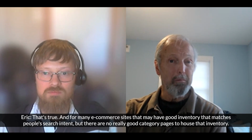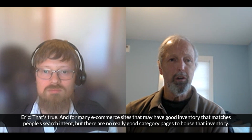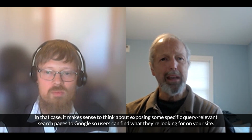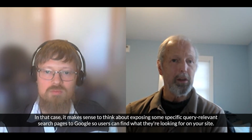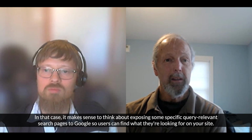That's true. And for many e-commerce sites, they have good inventory that matches people's search intent, but there are no really good category pages to house that inventory. In that case, it makes sense to think about exposing some specific query relevant search pages to Google so users can find what they're looking for on your site.